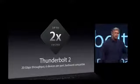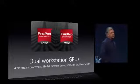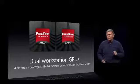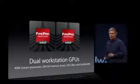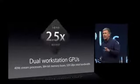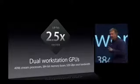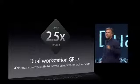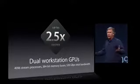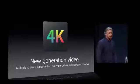But the place where the team has probably gone the most crazy and done something we've never done before is in graphics. This is the first Mac ever that comes standard with dual workstation GPUs. AMD FirePro graphics in it. You can configure it up to 4,096 stream processors, 528 gigabytes per second. This is 2.5 times the graphics performance of the last generation. And for those of you who use OpenCL, and you all know you should, this delivers 7 teraflops of compute power to your applications.